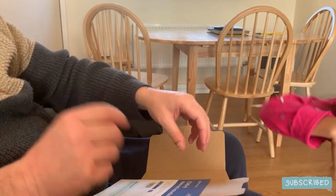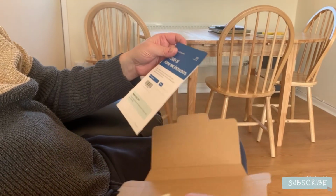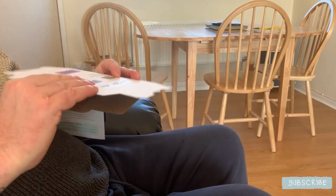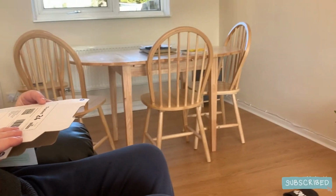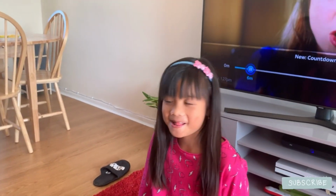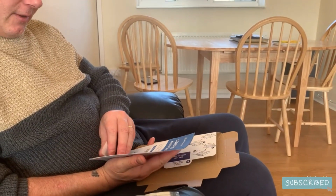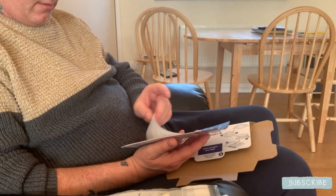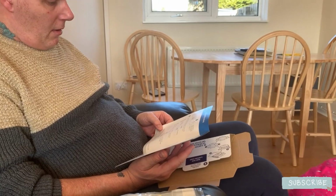There is this security seal. Okay. Kaya goes first. Mine, so I will. Oh my god. Oh my god. So we're going to read the instructions and then we'll see. We will proceed.